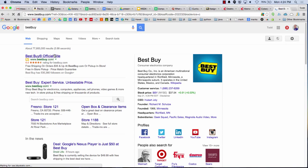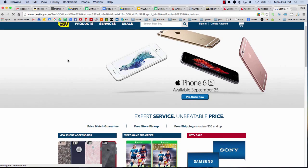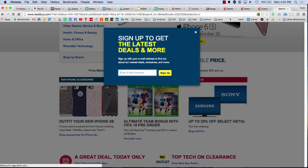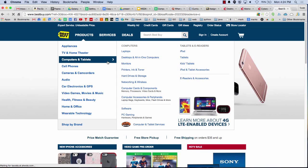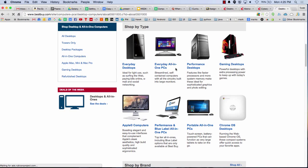Let's look to see what a different store offers. Computers, desktops. Everyday desktops.